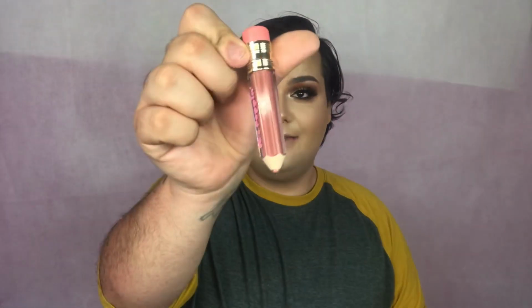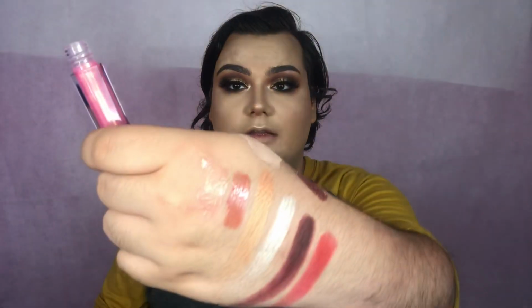Now, she did send over 2 glosses, and these glosses are in the shades, Skin, which is like a beautiful, I will swatch them, mauve-y kind of color. I don't know how to explain this. It's just gorgeous, absolutely beautiful. Oh, and they smell so good. Oh my gosh. And then this one is Georgia Peach, but this one is like an iridescent or shimmery pink, I guess. And it's beautiful. And they're really pigmented, guys. Like, that's beautiful. And they're glossy.